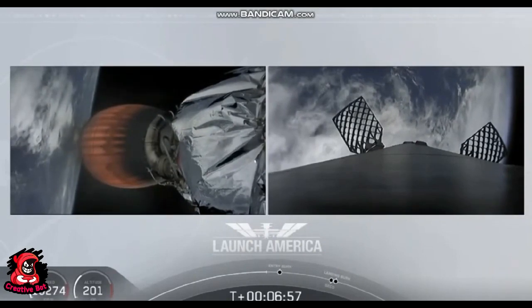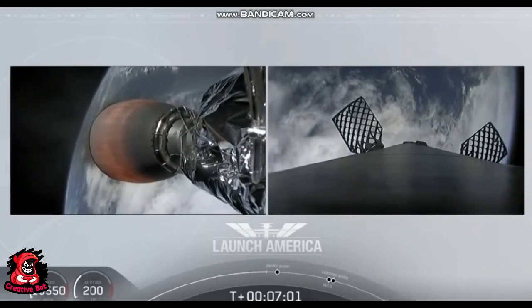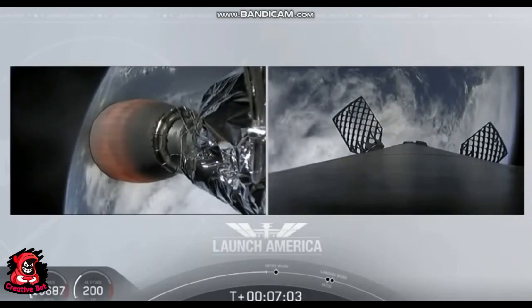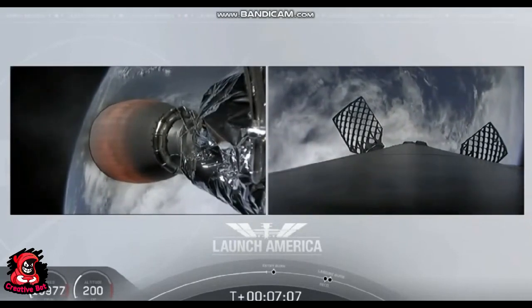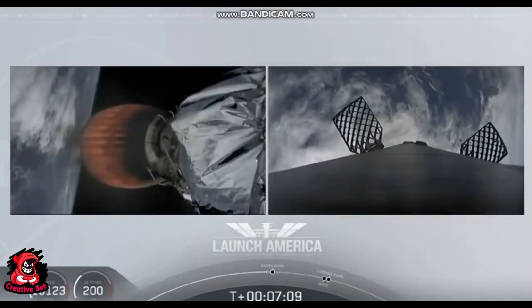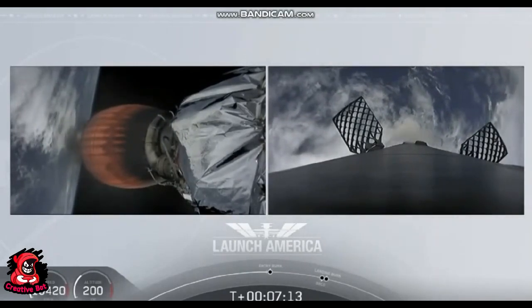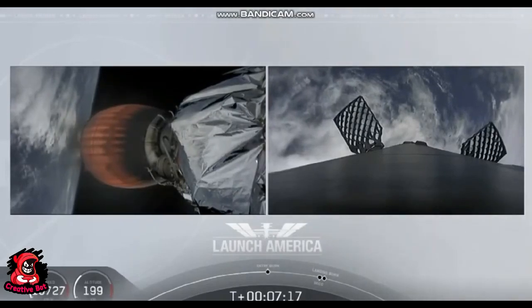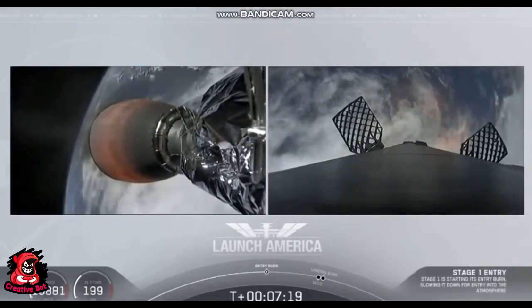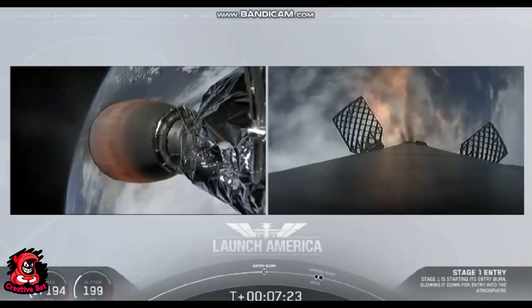Dragon copies, nominal trajectory. Continuing to check in with Bob and Doug as they are on a nominal trajectory. Just about 10 seconds away from that first stage starting that entry burn on your right screen. We should be able to see that view live. Stage 1 entry burn startup. And there is that entry burn.